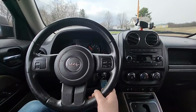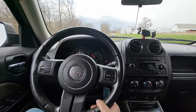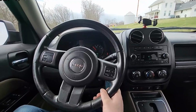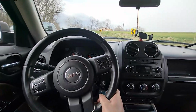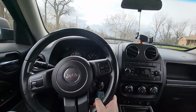So far, smooth cruising. Do have low tire pressures. We checked them all. They're just under 30-something, like 26 or something. I don't know. Be enough to get us home. We got about a 30-minute drive left, and most of this drive is back roads.